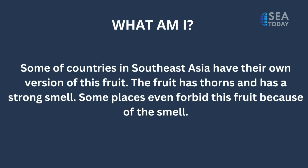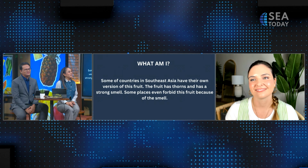Okay, next clue. Here we go. What am I? Some countries in Southeast Asia have their own version of this fruit. Durian. The fruit has thorns and has a strong smell. Some places forbid this fruit because of the smell. All right. So, durian, is it durian?